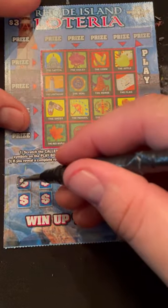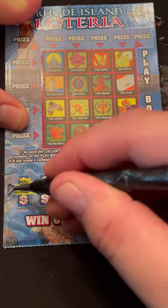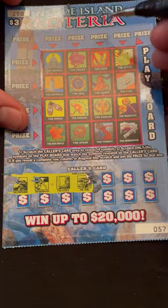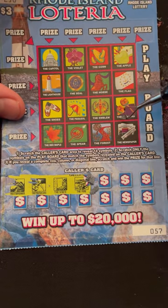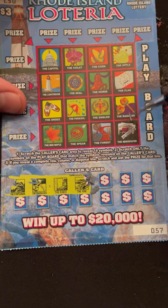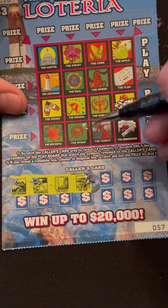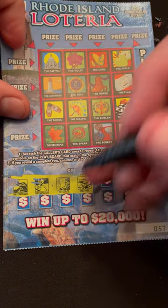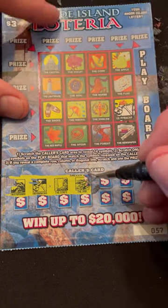Alright, on this one, I'm just going to do a few at a time. So I'll do four. Alright, we got the striped bass. No bass. The maracas. Yes, we got the maracas. Alright, what about the state? No state. What about the fire? Alright, nothing there.